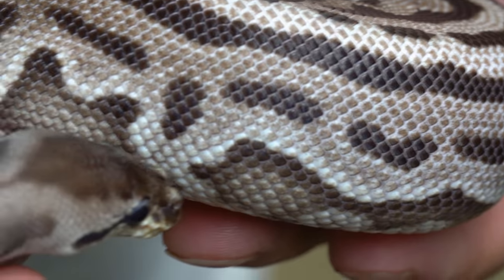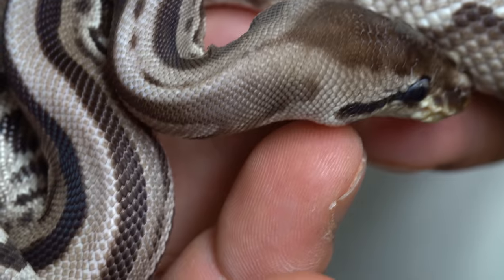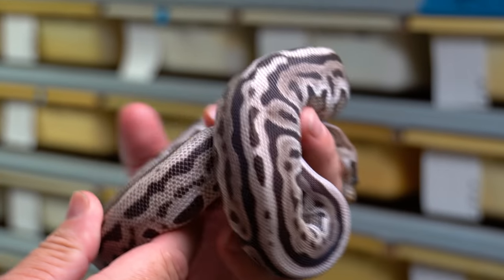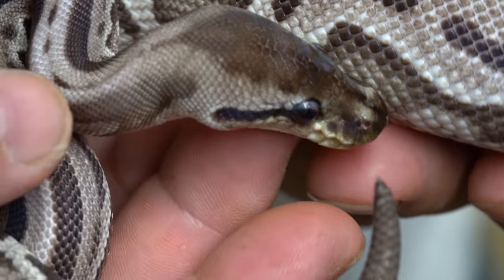This happens to be a super lori leopard ball python, and certainly it was one of the highlights of my production last year, right? We ended up hatching 3 super lori leopards from one clutch of 12 eggs. It's actually the super version of the lori ball python and the incomplete dominant leopard ball python combined, right? So it's pretty amazing.